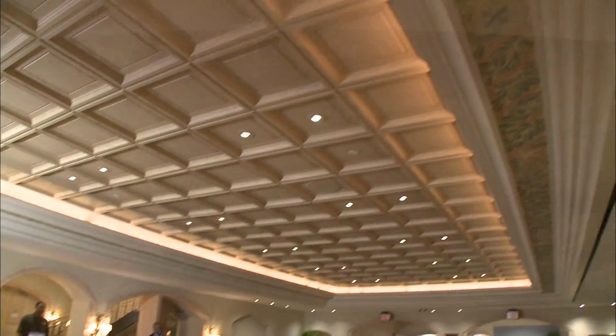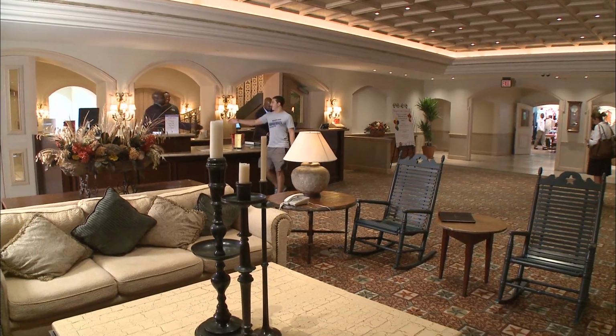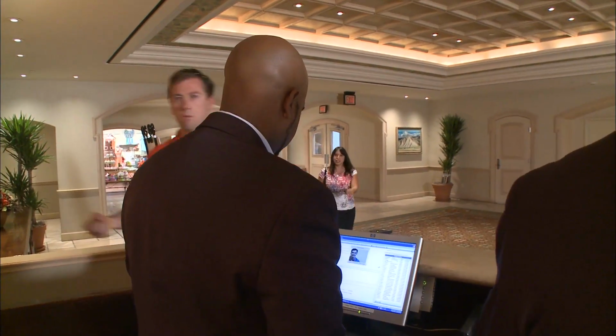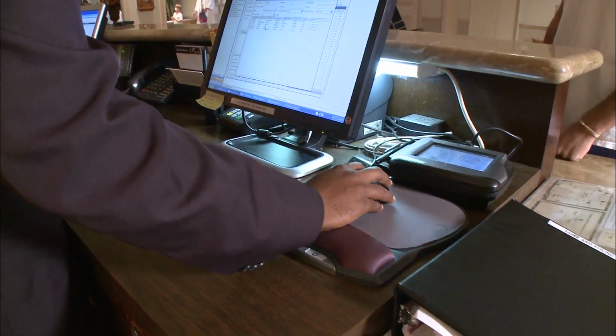So we have an interface in between SpectrumNG and Opera, which is our property management system in the hotel. That interface primarily allows us to see whether or not a person is a guest at the hotel when they come up to the front desk. It lets us do room lookups and also lets us charge to hotel rooms when you're using the Spectrum point of sale.